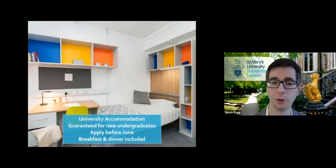If you're an undergraduate student, you can apply for one of our university rooms. You should apply for your room usually before June, but sometimes the deadline can move. If students are affected by the pandemic, then we may make the deadline later this year. All of the university rooms include breakfast and dinner in your rent, so they are really good value for London.